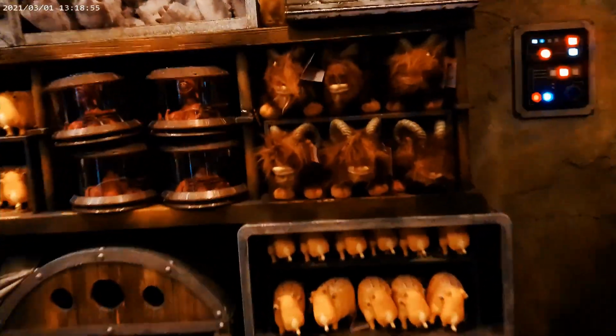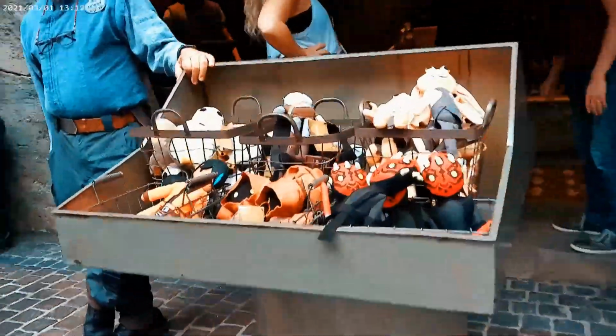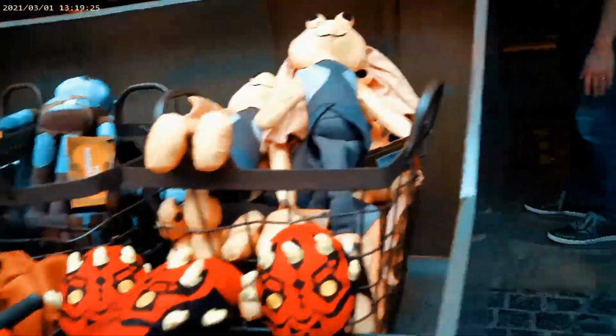Toys over here, they got a full Loth cat in that cage there that moves around. Super cool. All kinds of little kids toys that look kind of handmade. You see the banthas there, porgs. Anything your child could want. Some of it looks handmade. Some of it is just plushes. All kinds of really, really neat toys.